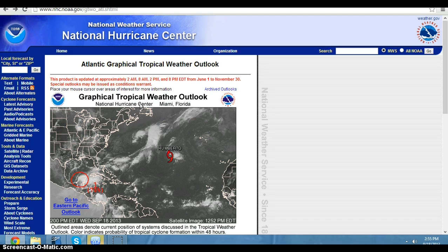This go around, we're talking about a possible nor'easter on the time frame somewhere between Saturday and next Wednesday.